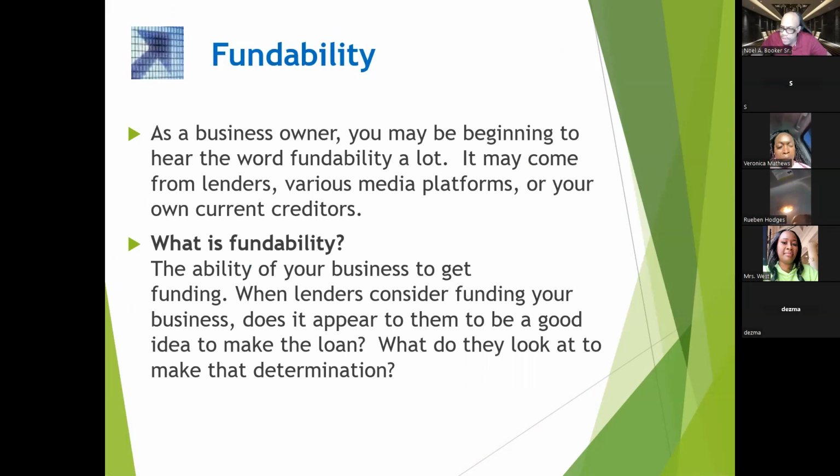Okay. Fundability. This is one of the first steps. This is the first step to make sure your business is fundable. I also call this credibility, for your business to be credible in the eyes of the lender. And it's like how you set up your business. And this is the most important piece to this whole process. How you set up your business is the most important piece to getting fundable, okay?